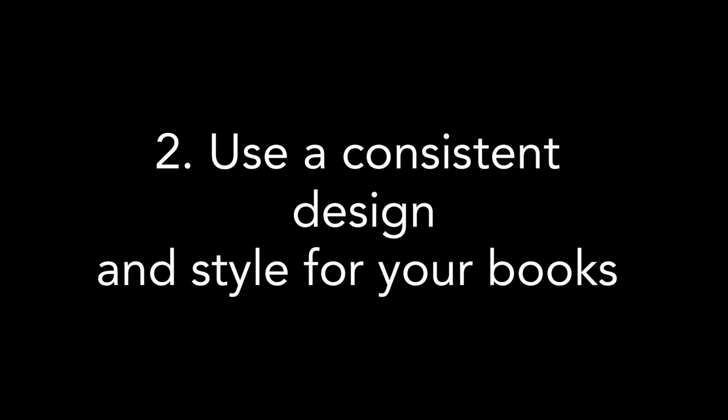Which leads me into tip number 2, which is to use a consistent style and a brand identity. This is really huge, and this is a big mistake that I see a lot of people make. When you start a book line and a product line that you're going to be building a brand around on KDP, you want everything to look consistent.